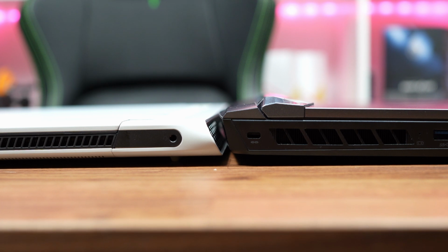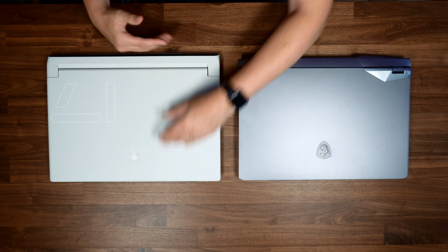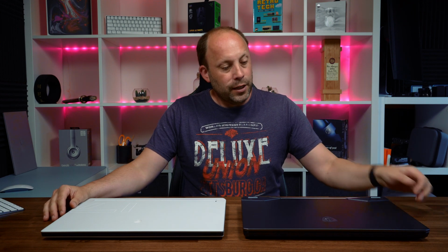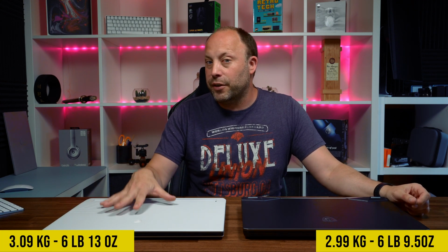Now they're both quite large 17-inch gaming laptops as of 2022. The G76 is slightly thicker than the X17, but the X17 is slightly deeper thanks to these very large exhaust grills that the X17 has. And when it comes to weight with these machines, the G76 is actually the lighter of the two, coming in at 2.99 kilograms, and the X17 R2 comes in at 3.09 kilograms, so only marginally heavier than the G76. And if I'm honest, if I was picking these both up and I didn't have the scales, I wouldn't notice any difference in weight between these two.